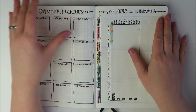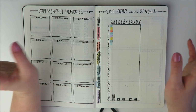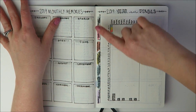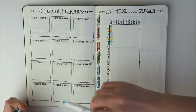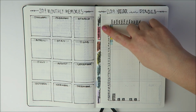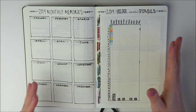Next up we have the 2019 year in pixels. What I'm hoping to do here is track my mood every day for the year. I've seen people do this on Instagram and I think it's so cool, so I decided to do one of my own. As you can see over here, I have a key. I learned the hard way that you should definitely put your mildliner line down first and then write over it in pen. If you do it the opposite way, pen first and then mildliner, you get this horrible smearing that I have right here. So I'm definitely going to avoid that in the future. It looks really bad, but I can still read it well enough.